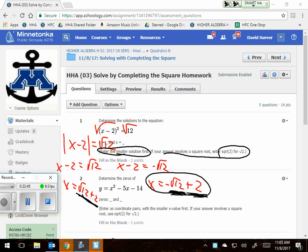Next, it already says x equals blank and x equals blank. That means you don't type in x equals. Get what I'm saying? It already has x equals on it. So how am I going to type this in exactly? I'm going to say negative SQRT. I'm giving you an answer that you can type in directly. Negative SQRT parentheses 12. That's how you say negative square root of 12 plus 2. That's your first answer.